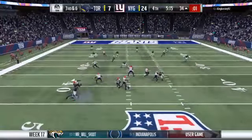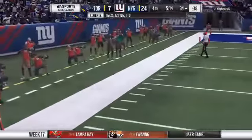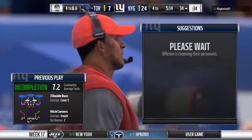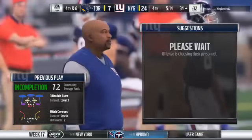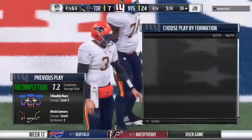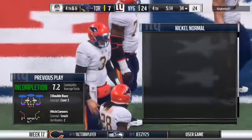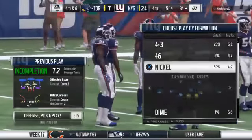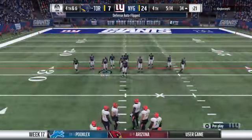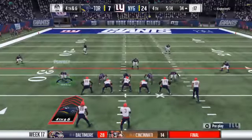Working from the gun, Wentz. And that is incomplete. Let's face it, you can run the route tree as many times as you want, get in sync, practice it, do all those things. But once you get to game speed, it doesn't always time up quite that well. That one goes incomplete. Their already slim hopes are going to ride on this one. They'll go on fourth down.